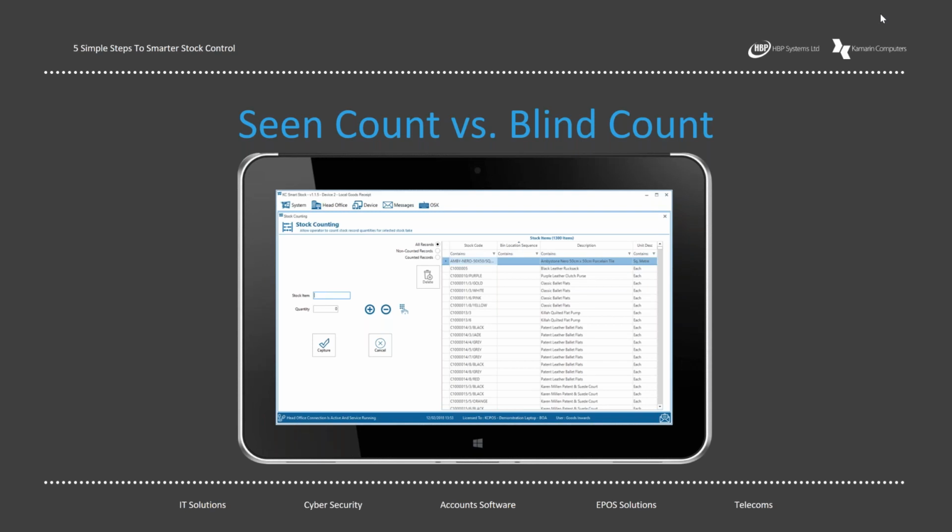Here's a little example of using our software, how a stock count might look. Here you can see it's giving you all the information you need to find the product to count, but it's not telling you how many we're expecting in our system in the accounts package. It's just giving you what you need to count it.